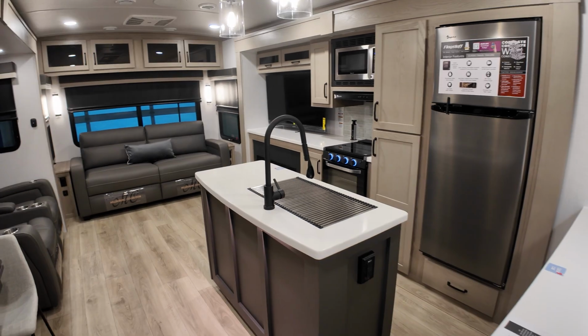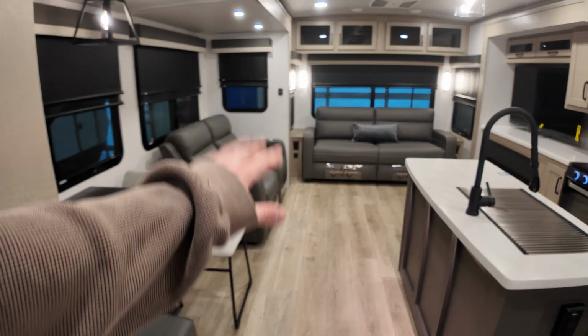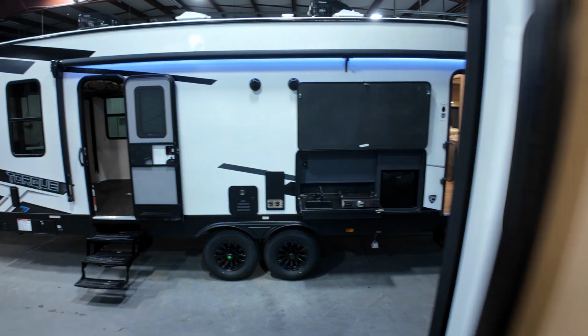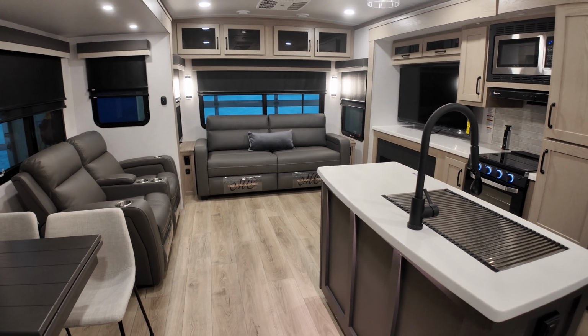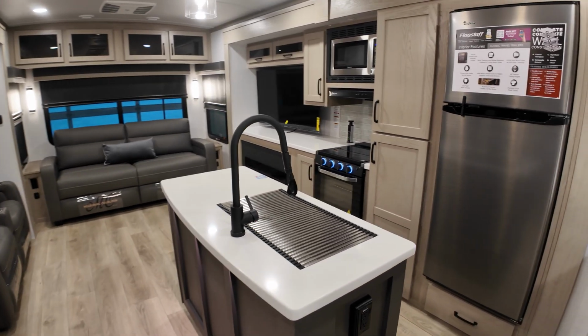Absolutely beautiful. I love all my Flagstaffs, every line of them, I just love them. And I'm not just saying that, I genuinely do like these ones more than all these other brands that we have. Time and time again, these are just consistently the highest quality of build. Pretty standard layout in here, nothing crazy.